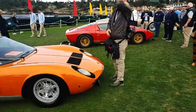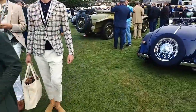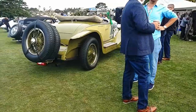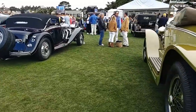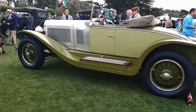Let's see what we got over here. It's a Mercedes. Look at that one. That is cool. Looks like an army truck on the back. All right, guys. It's engine turned. That's really cool.